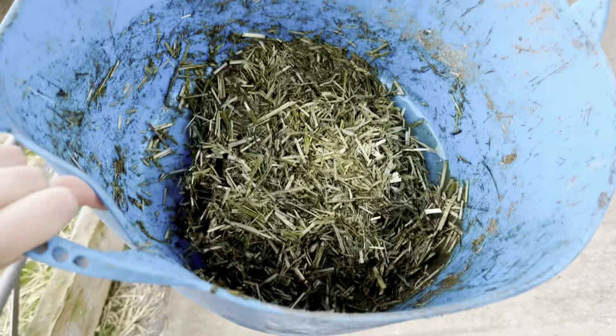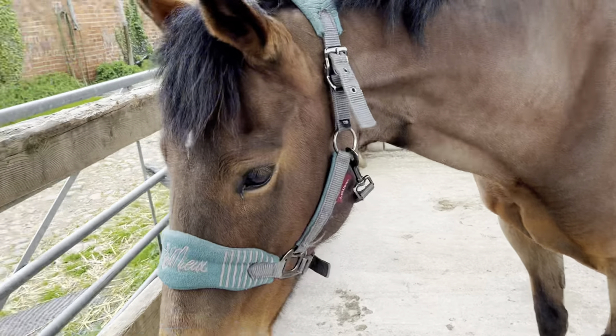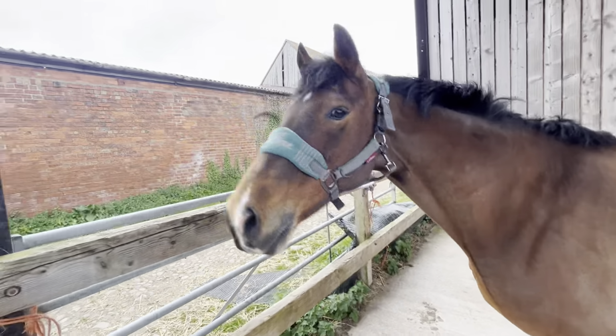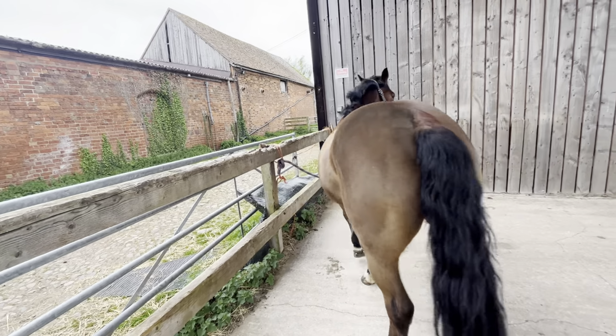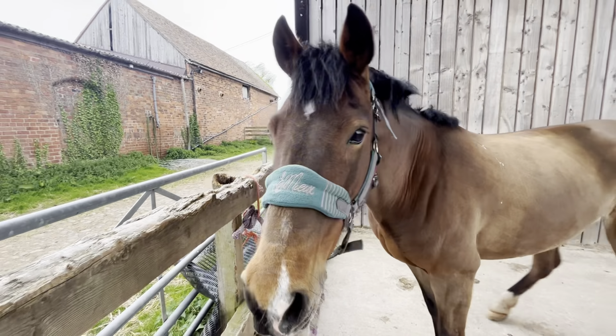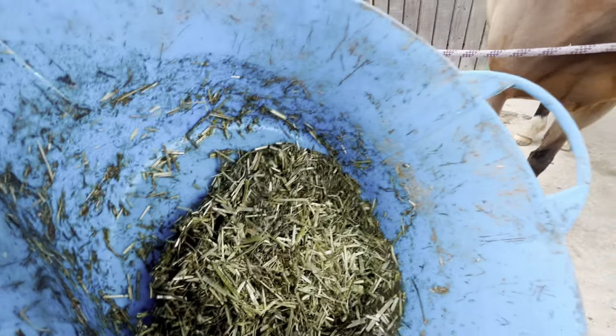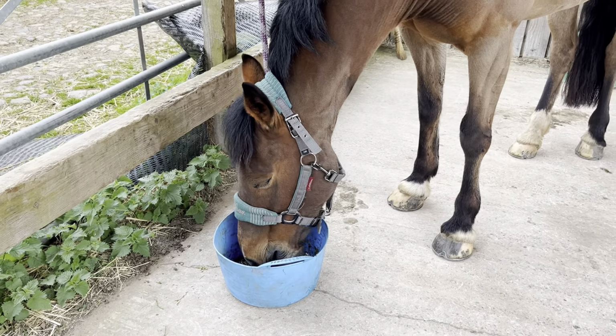So just before I ride her, I give her a scoop of chaff and some acid ease, just to line her tummy. It's really important to feed a pony about half an hour before you ride them, because if you imagine they've got an empty tummy, there's all that acid sloshing about, so this just helps give it a bit of a lining. She's very happy there, and I'm gonna get my tack out.